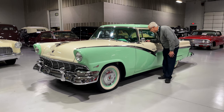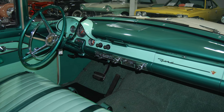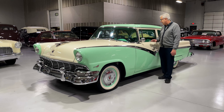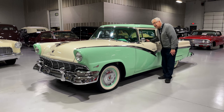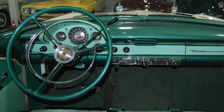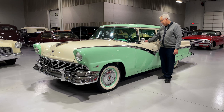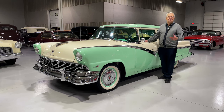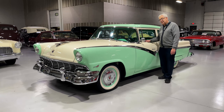Now, this particular car has a beautiful interior. The two-tone green matches the outside very, very nicely, with the green carpet as well. I like the fact that they really haven't messed around with the dash. It still has the original instrumentation, all that stuff. The only thing they have improved upon, I would have to say, is an AM/FM cassette radio, so you can listen to all your favorite 50s tunes or whatever you're inclined to listen to. It's right there in the dash.